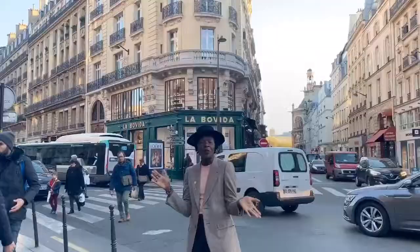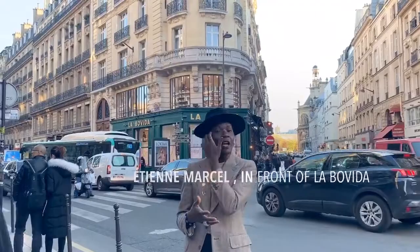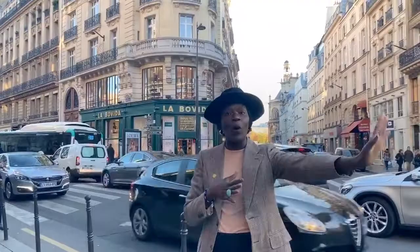We are standing at Étienne Marcel, just a few steps in front of La Movida, which is also another great place to stock up on professional baking or pastry chef equipment. Another one of my son's favorite places. We are also super close to Place de Victoire and the famous church, L'Église Saint-Eustache.